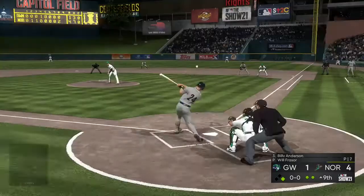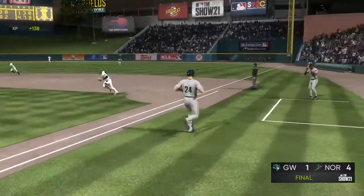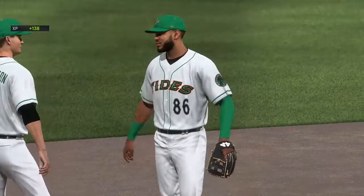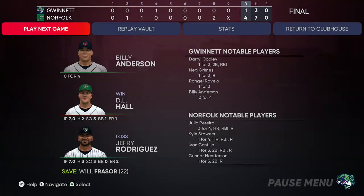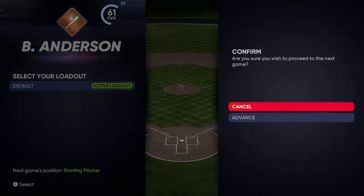At the plate now, Billy Anderson, as he'll swing and lift a fly ball to right center. He brings it in, and they have taken the opener here at home as this ball game is over. A 4-1 finish in this evening's game. The Tides took the lead in the second inning and rode that until the very end. D.L. Hall earns the win, his second, as he finishes 7 innings with only 2 hits allowed.